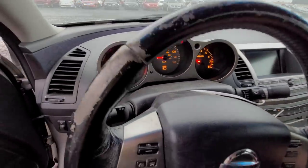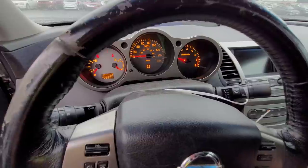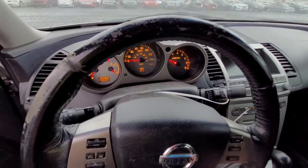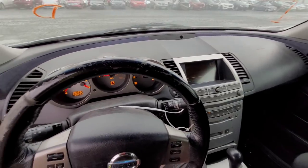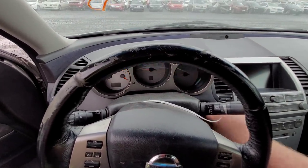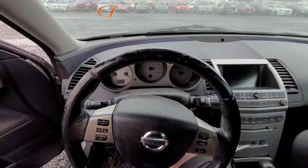Let's see if she goes into gear. She got brakes. Yep. Goes into reverse. Goes into drive. All right. Not a bad looking. Not a bad look. Carrington, this might be a Nissan that we get. We'll have to see what happens, buddy. I kind of like this one. Fired up immediately. You really can't beat that, man. Can't beat that at all.